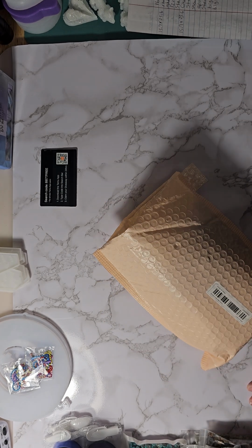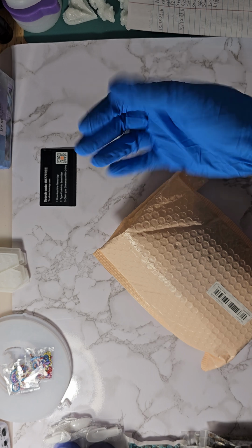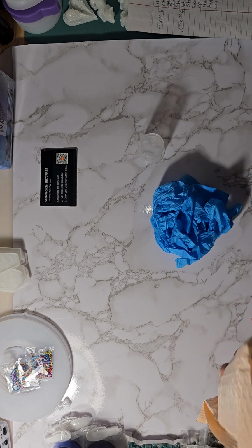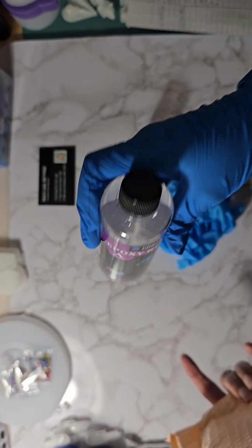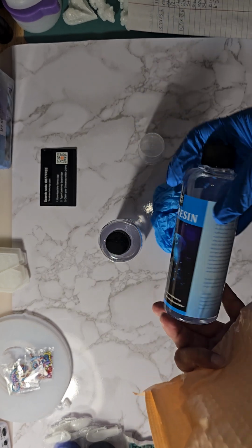Let me grab a glove because I don't know what those materials are made from. I have a latex allergy, so I have to be careful when I get sent things and they have gloves and stuff already in there. But I got this to try out the Temu's version of, they call it Fast Cure epoxy. So we shall see. And there is those finger pieces in there, some other stuff in there.